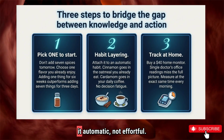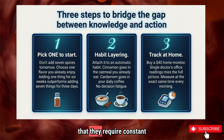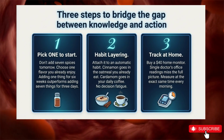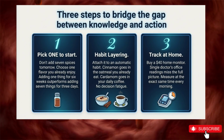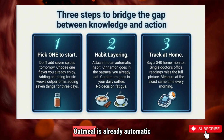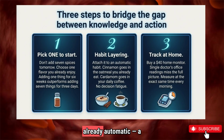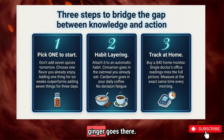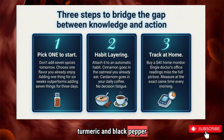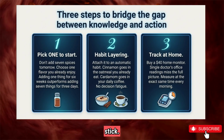Step 2. Make it automatic, not effortful. The reason most dietary changes don't stick is that they require constant decision-making. Every day, you have to remember to do it. Every day, that's an opportunity to forget. Attach your new addition to something you already do without thinking. Oatmeal is already automatic for a lot of people. Cinnamon goes there. Your morning coffee is already automatic. A pinch of cardamom or ginger goes there. The pot of soup you make most Sunday nights, that's where turmeric and black pepper go. Habit layering, new behavior, old anchor, that's how things actually stick.